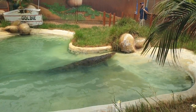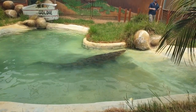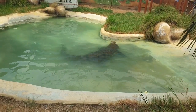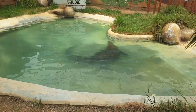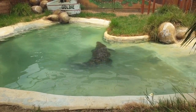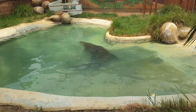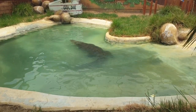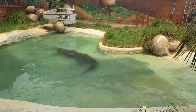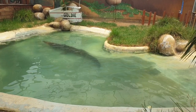Which is pretty cool. You can see that he can stick such a small amount of his body out of the water, and his eyes and ears and nostrils are all positioned right on the top of his head. So he can see you, he can hear you, and he can smell you. But that's not all. They've also got sensory pits, which they can sense vibrations through the water. So even us tapping our foot around the water edge, they can sense those vibrations through the water and know exactly where you are.